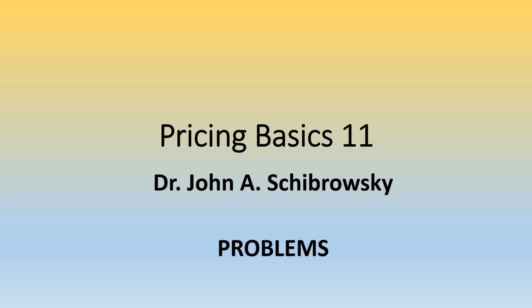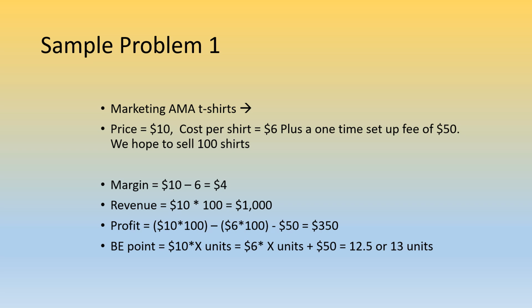To help you better understand pricing and its impact on marketing strategy, let's walk through just a couple of problems that you might see again on an exam, but also point out the importance of pricing for the profitability of the organization. All right, sample problem 1 is marketing AMA t-shirts.